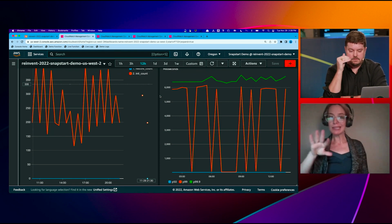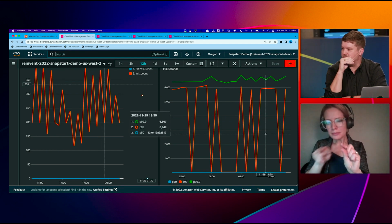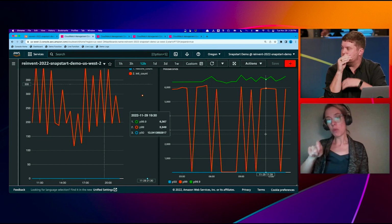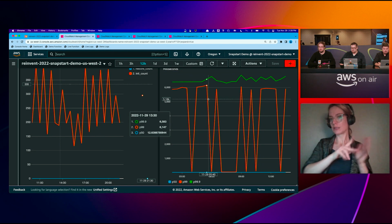And you can see that P50 is super low. It's down in the range of 10 to 20 milliseconds. And then your P99 and your P99.9 are 5 to 6 seconds. So that's a pretty significant delta between your warm starts, which are at the P50, and your cold starts.